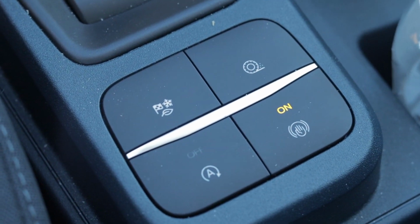As you can see, the bottom right one's the only one I have activated, and that is your automatic brake. So once you pull it to a stop, the vehicle is automatically going to hold that brake, so you don't have to, which is pretty nice and convenient.